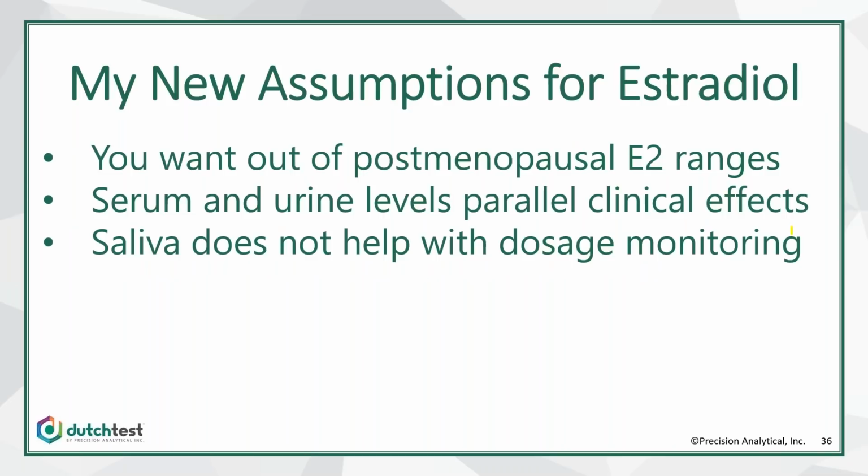That's a pretty good place to find yourself to balance the low and the high sort of targeting of how much estrogen. So my new assumptions for estradiol are that you want to be out of the postmenopausal range, meaning above it, that serum and urine values actually parallel the clinical effects fairly well, and that saliva testing, while it's useful for certain scenarios, it's not helpful with dosage monitoring.